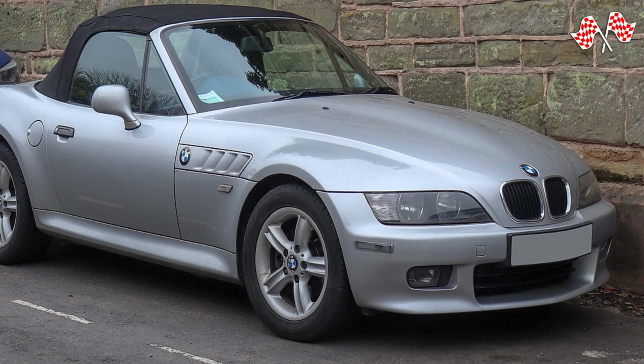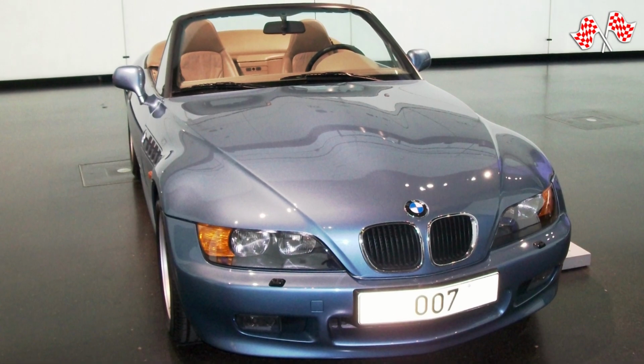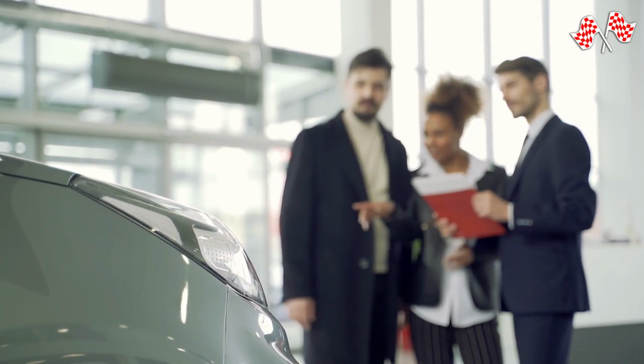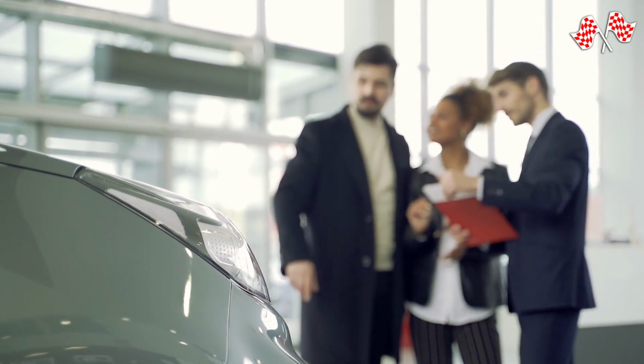Why does Z3 qualify as a Bond car? The Z3 does qualify as a Bond automobile, although one with little screen time and an affordable one at that. A 1996 BMW Z3 can be purchased for just over $13,000, according to Car Guru's pricing data.